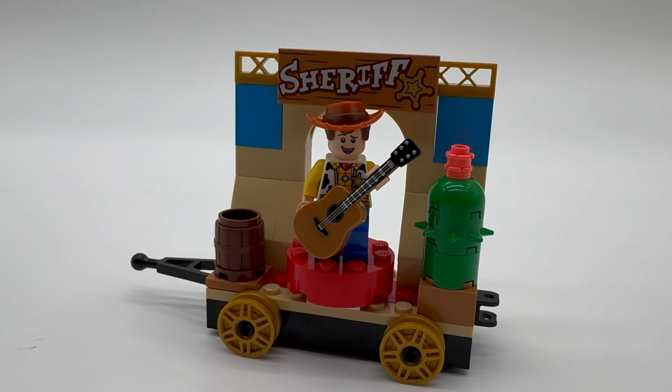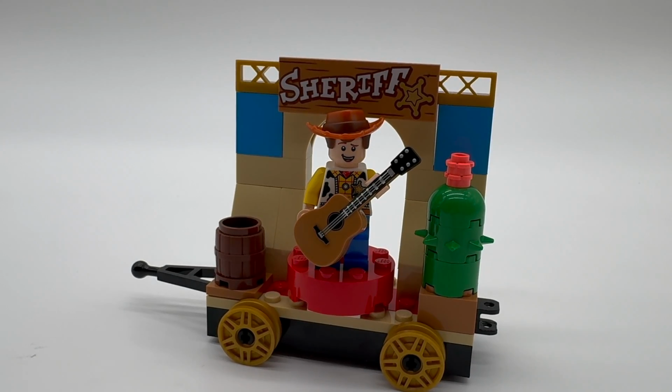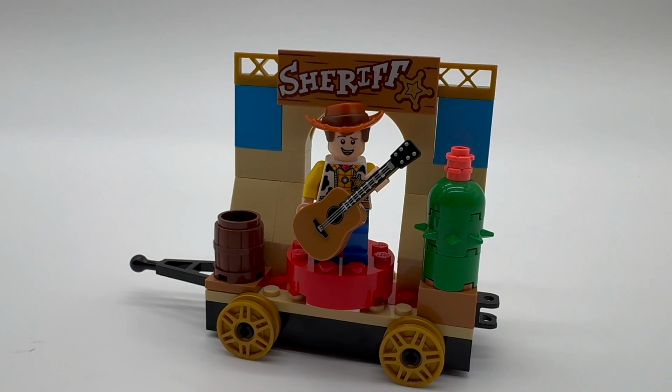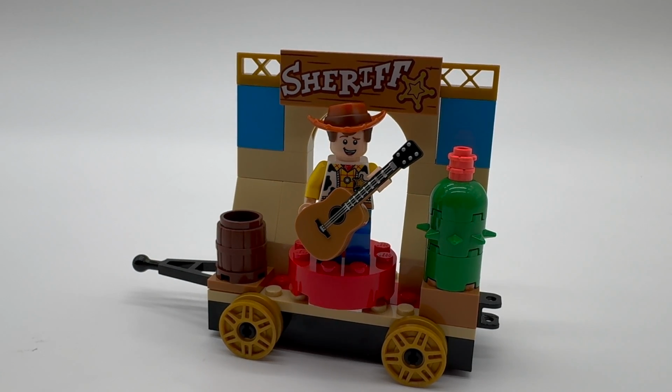Ultimately, I think I understand why they went this route. If you wanted to have kind of an Old West feel here on the train, you're not really going to do a saloon for a 4+ children's set. So they kind of changed it up by giving it the feel of the Old West with a guitar. So it makes sense. I like the printed piece. I like the cactus build, but overall, not the strongest in the bunch.